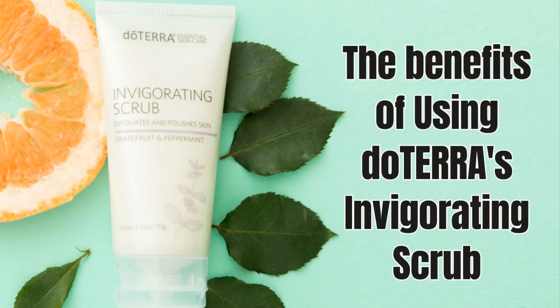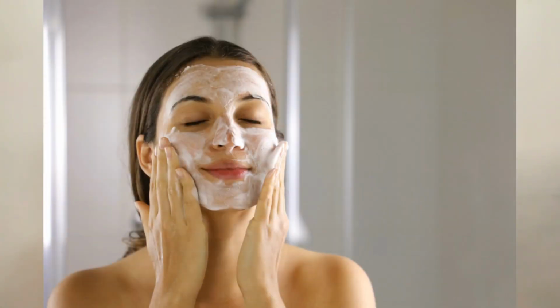I'm Teresa Harding, and we are talking about the benefits of using doTERRA's Invigorating Scrub. It is important to use a scrub on your face. If you didn't see my video about why, then click on that video, go watch it first, because it can even have huge benefits for your entire body. A scrub will gently exfoliate your skin, but it does a lot more than that.